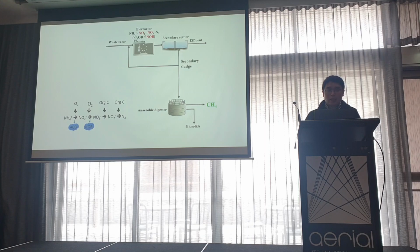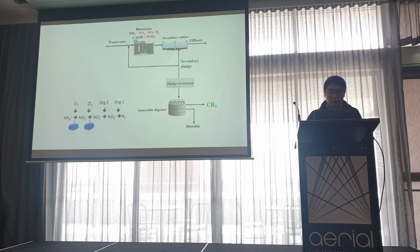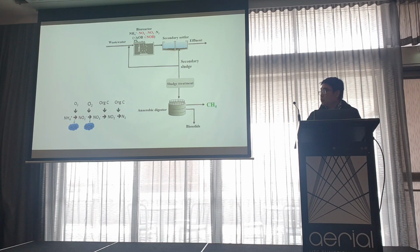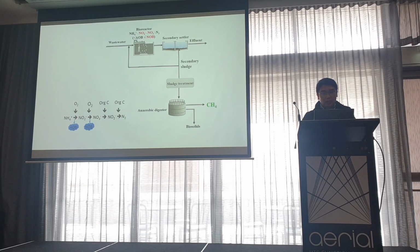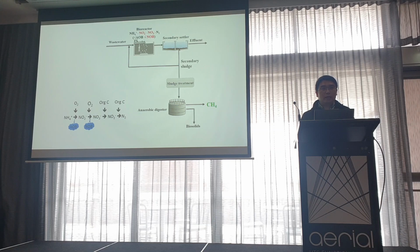For instance, this chemical energy can be recovered from the sludge through anaerobic digestion to produce biogas, such as shown in this mission. But the sludge, generally speaking, has a low biodegradability, so plenty of pre-treatment methods have been developed to enhance the sludge biodegradability, and so enhance the biogas production. So this is one way to enhance energy recovery from sludge, that is, enhancing anaerobic digestion.